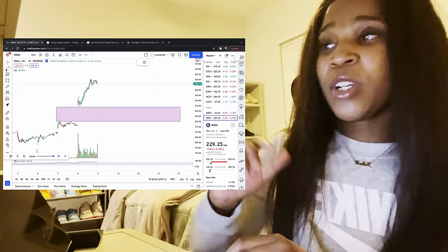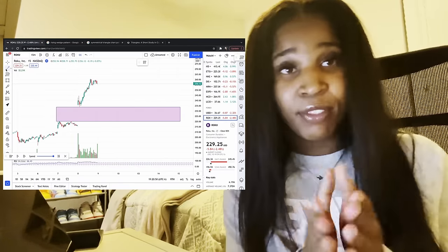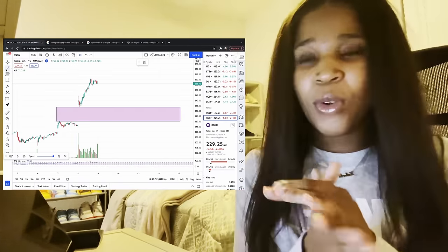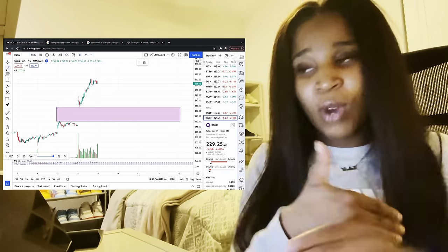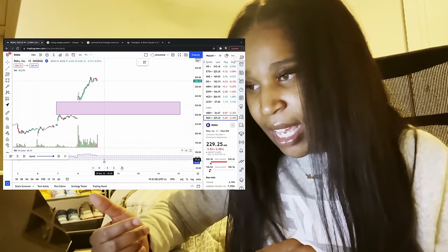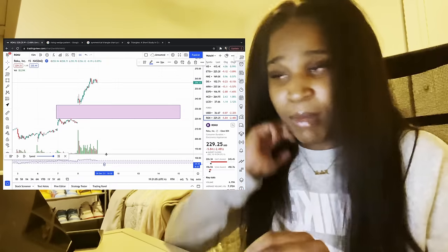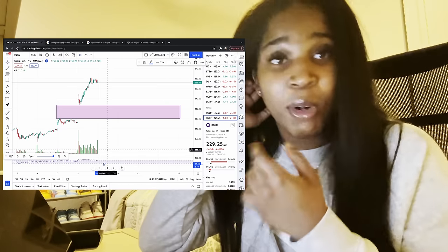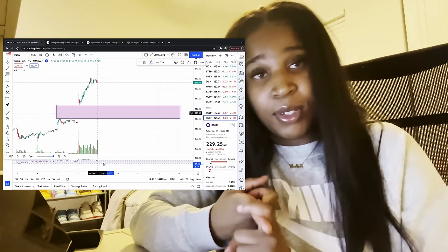So when you're charting and you want to validate a play, the first thing you want to look at is confluences. Confluences are kind of like reasonings. You want multiple reasonings to validate why you should or should not get into a play. And I'm going to show you how I found my multiple reasonings for Roku. First one is the gap fill. We got a gap fill.